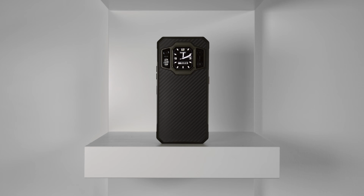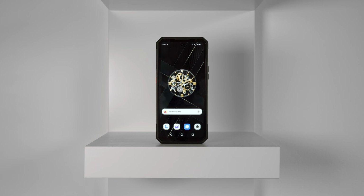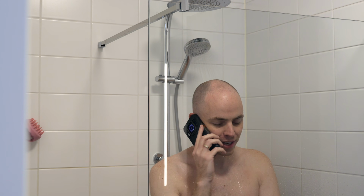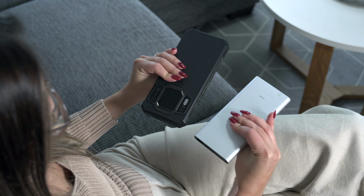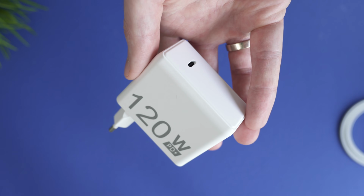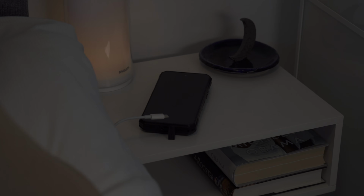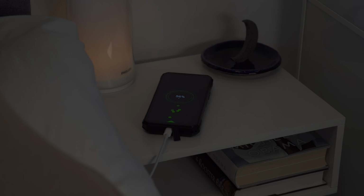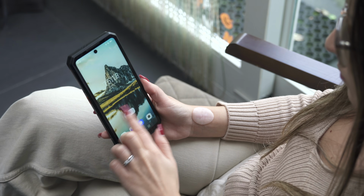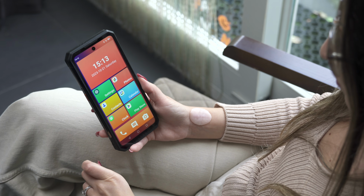For those who demand durability, the Oukitel smartphone is designed to impress. With its IP68 rating or even IP69K rating and quite some nice certifications like the MIL Standard 810H, it ensures that it can withstand some various challenging conditions. Powering this robust device is a substantial 11,000 mAh battery, complemented by a rapid 120 watt charging capability. And remarkably, it can go from 0 to 50% charge in just 15 minutes, making it an exceptional and convenient companion. Use the Easy Launcher as mentioned before, and you'll be able to use the phone for multiple days without charging.